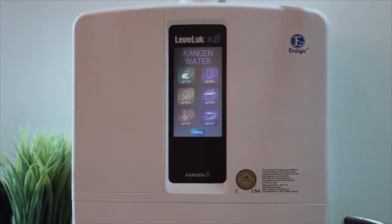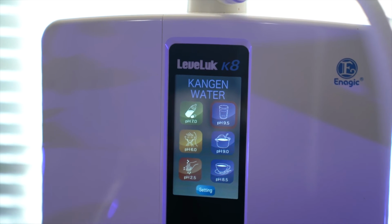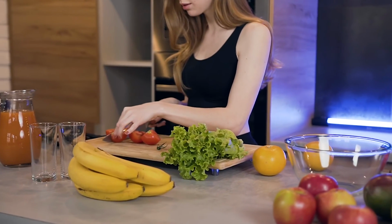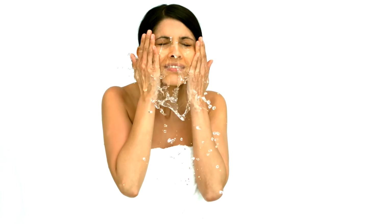Now that's not all that this device can do. Your Kangen K8 has other machine settings that make special waters that can help you go green and chemical free in your homes. So the clean water setting has a neutral pH of 7.0. This is great for cooking and for baby formula. The beauty water setting makes the water that has a pH of 6.0. It acts as a toner, balancing the pH of your skin to make a soft, beautiful appearance.